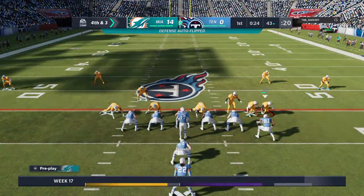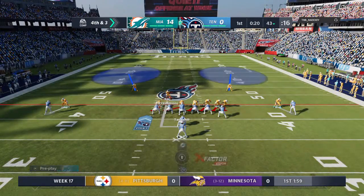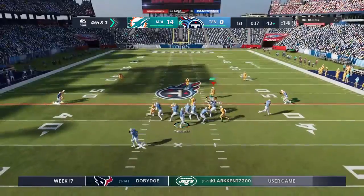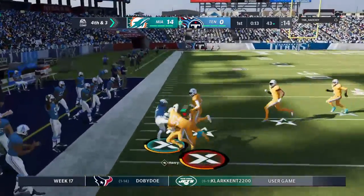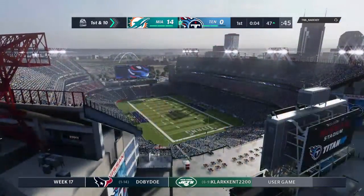Now, remember, they were unsuccessful earlier in this first quarter. Going for it on 4th. They're going to try a second time. We got 3. We got 3. They're going to go. It's Tannehill. And he'll be taken down, but not before he works it past the 50.